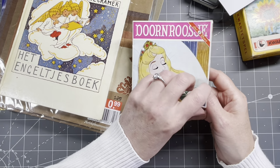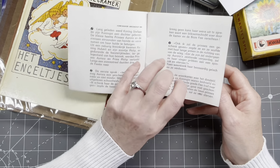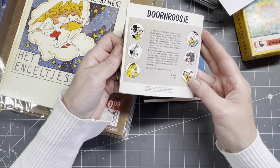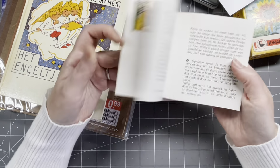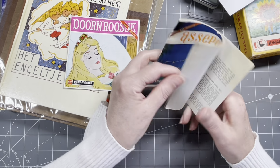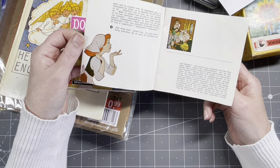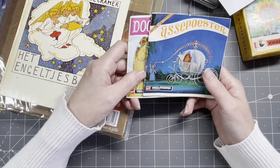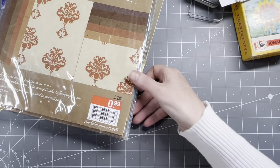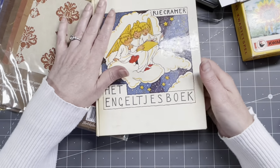And these were probably... well, this is the story of Cinderella. Yeah. And this is also Cinderella, but a different Cinderella. So I have the booklets, but not the rest. But that's okay, because I enjoy the booklets. Now, this is one lot, and then this is one lot.